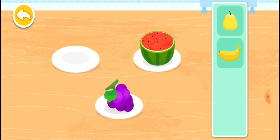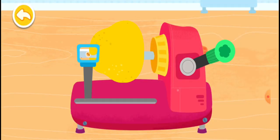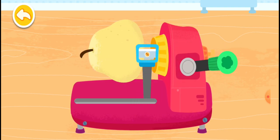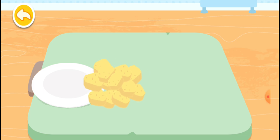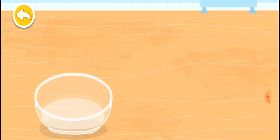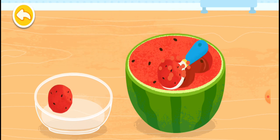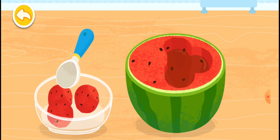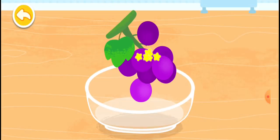Watermelon. Grape. Refreshing and tasty. Slide to cut the ingredients. Watermelon is sweet and juicy. It's your good friend in summer. Grapes are rich in vitamins as well.